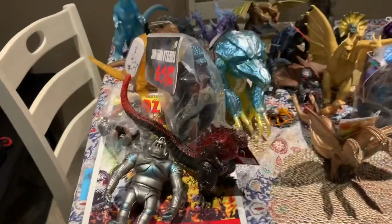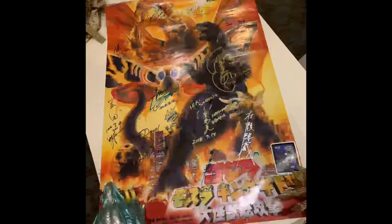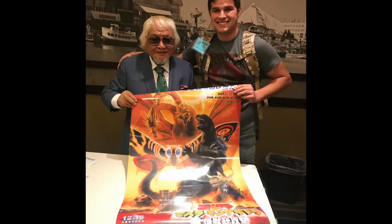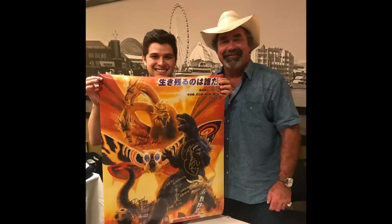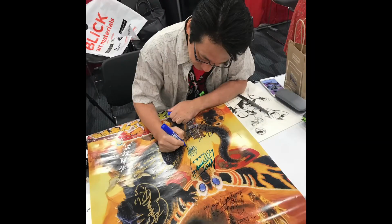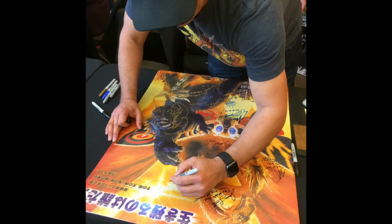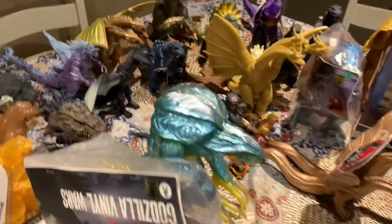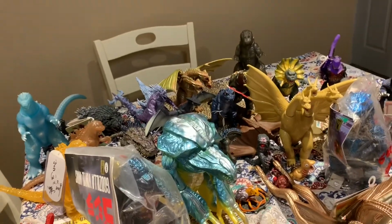I'd also like to mention I got a poster. I have a poster which is signed by multiple Godzilla actors, directors, suit makers, everything. I got the autograph on the GMK Godzilla poster because that's my favorite Godzilla poster in all of Godzilla history. I don't know why I just do it. I'll post a picture of this right now. Yeah, it means a lot to me. Godzilla means a lot to me. All these figures I could have done it, but I don't know why. Sorry, I'm not making sense, I'm just really overwhelmed. Yeah, so this is my haul.